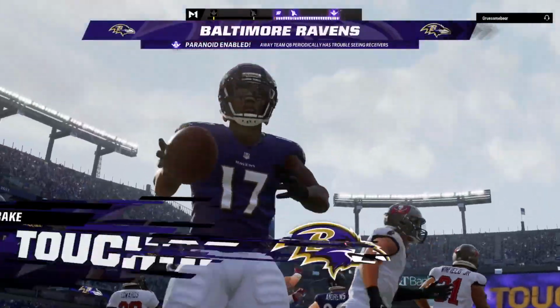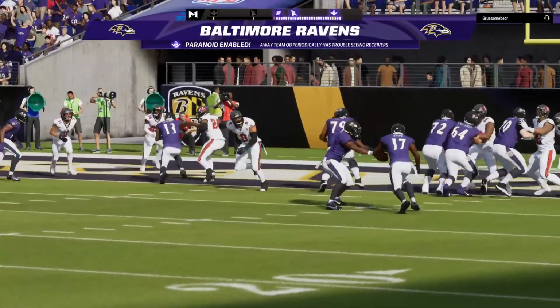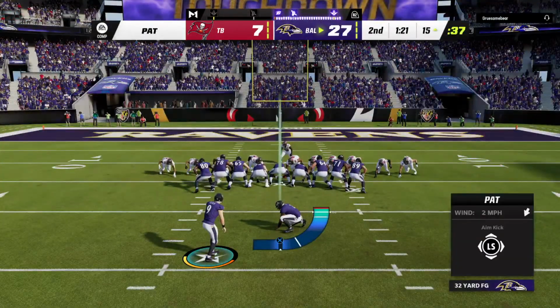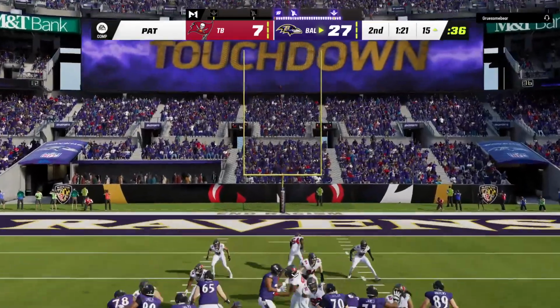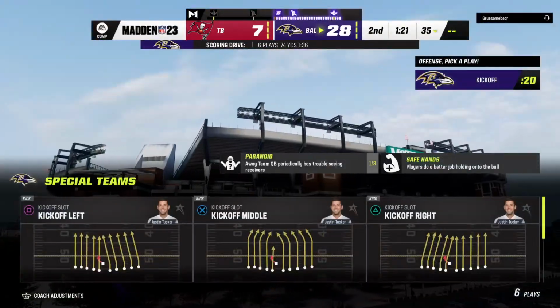And he'll get in. Touchdown, Baltimore. It's a 1-yard touchdown run as his guys are able to push that lead out a bit further. Tucker with the extra point, and the lead now to 3 touchdowns at 21.